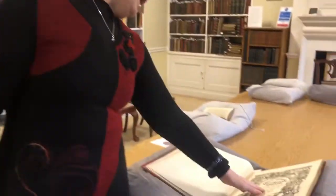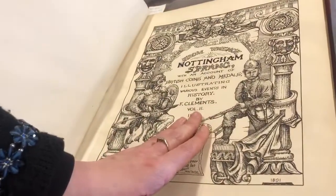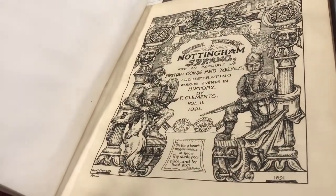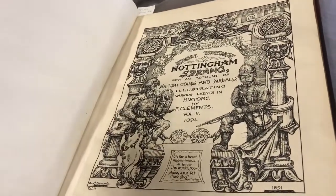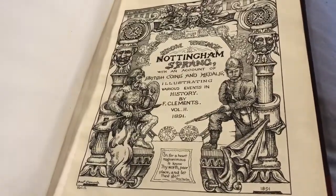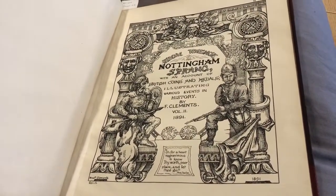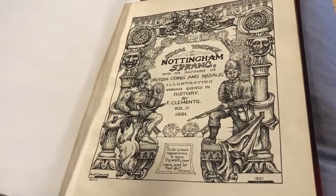So this is a book in 2 volumes entitled From Whence Nottingham Sprang, with an account of British coins and medals illustrating various events in history. It came up in my search because it says it includes an account of coins and medals. Now, throughout this, and also in some of the earlier works, the term medal seems to be interchangeable with the term coin. So people were using both terms to refer to what we would now just call coins.